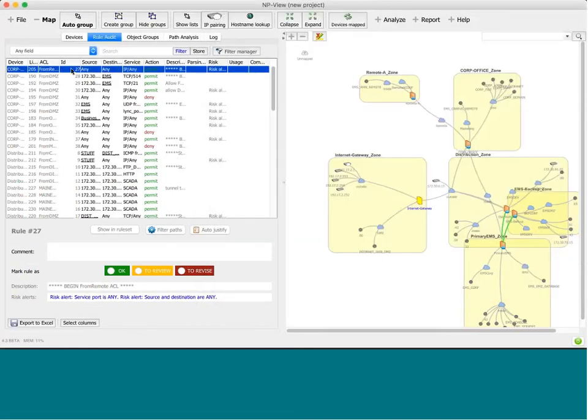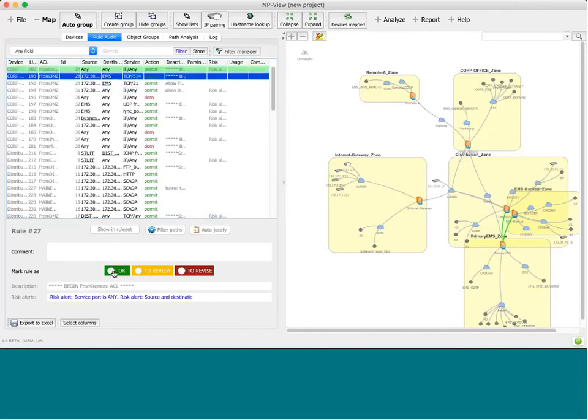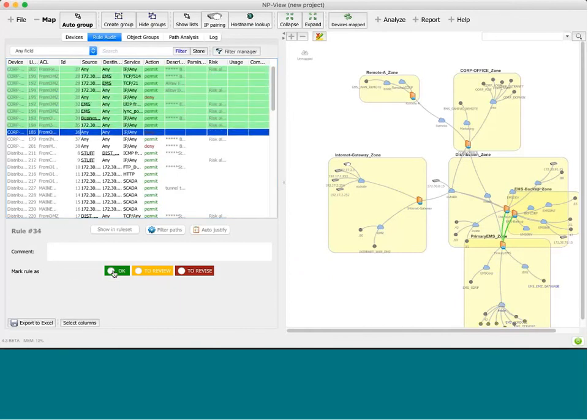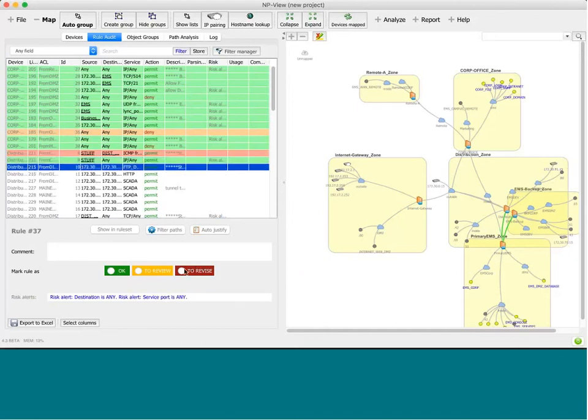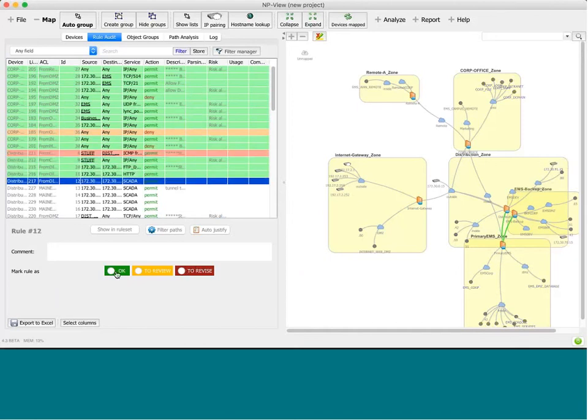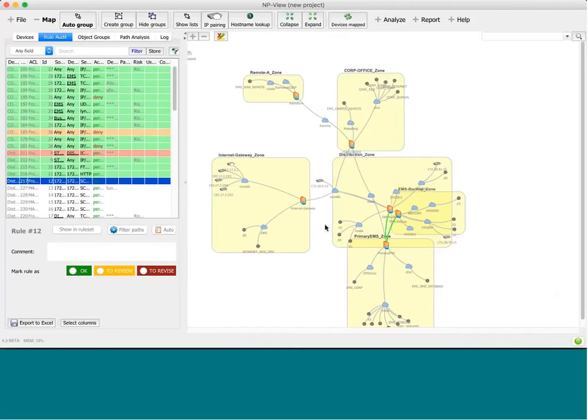And then users can review each rule one by one and approve them. So if there's no problem with the rule, they can just go through the list, add the justification, and audit them. Or if there's a problem, they can even flag the rules to review or to revise. All right, so this showed you the parsing stage and then the topology inference stage and the beginning of the audit stage. Now the third stage is the path analysis.